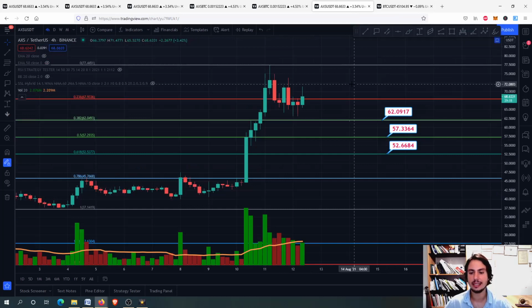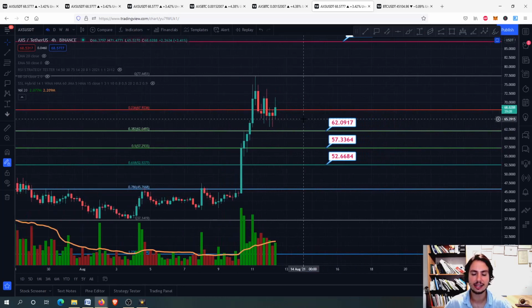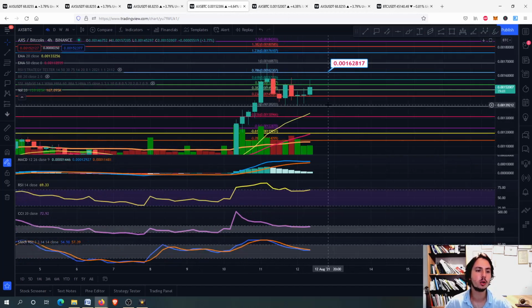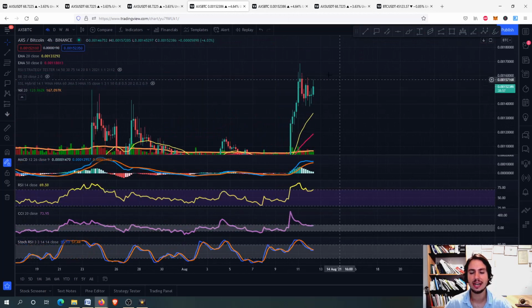AXS in Tether USD for the 4-hour frame, you can see it 70, 57.3, 52.66, 62.09, and etc. Guys, we have these support levels. We have the 87. We don't care so much about Bitcoin because we outperform Bitcoin on the AXS Bitcoin chart. That's why I am saying right now we are just good.